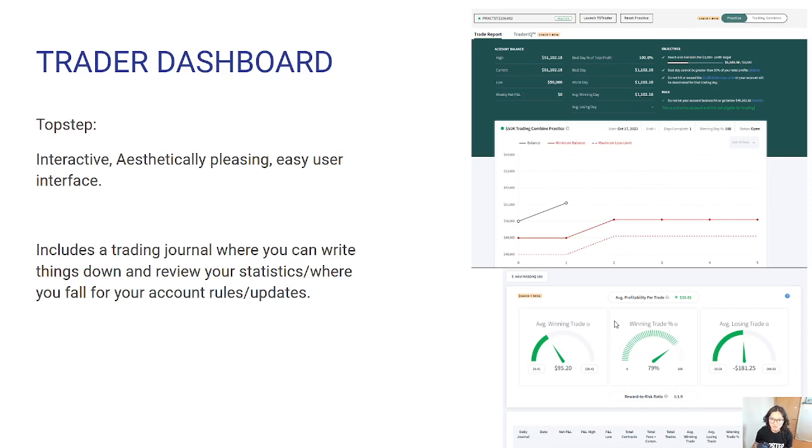Then if you scroll down on the page, obviously this is screenshots, but if you go down on the page, you can see a little, I'm gonna call it a meter, that shows you your winning trade, the percentage, your losing trades, your R&R. So I had a 1 to 2. And then you have all this information down here too, which I wasn't able to capture.